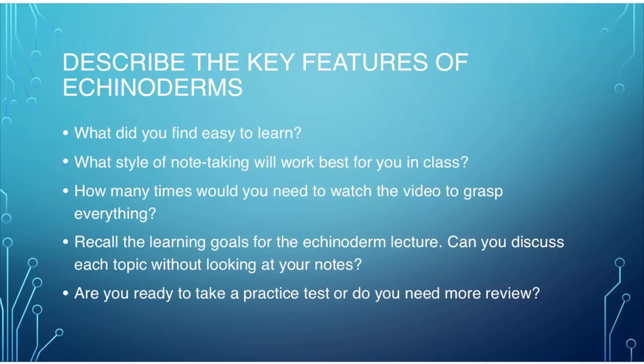Now that the lecture is finished, you should be able to describe the key features of echinoderms. You should also ask yourself the questions that are posed on the screen. In particular, you should wonder how many times you would need to watch the video or listen to the audio podcast to grasp everything. Watch this as many times as you need, and then we will offer you a practice test. The practice test will help you figure out how much you've assessed, and the key thing is not to be able to look at your notes, but just try the test.